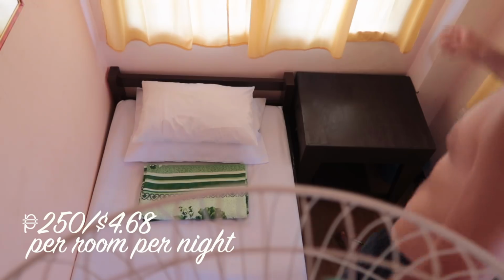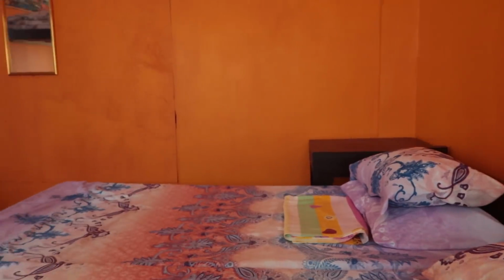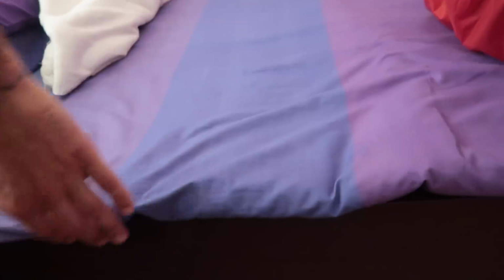250 pesos for each one of these rooms. They're single beds. We could have opted for a family room that was 750 pesos. Now I'm not gonna lie to you, these beds are hard as hell. The mattress is only about an inch thick, maybe a half an inch thick, and it sits on top of wood planks. But other than that, this place is great.